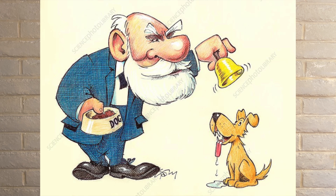So what this means is after enough pairings with the clicker, with enough pairings with food, when the dog begins to hear this noise, they will have a conditioned reflex or an involuntary response because they really like food and they know that food is coming. So it creates this sense of excitement that becomes involuntary. This is incredibly powerful.